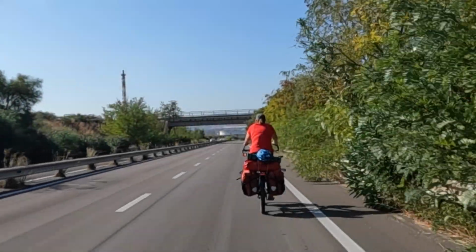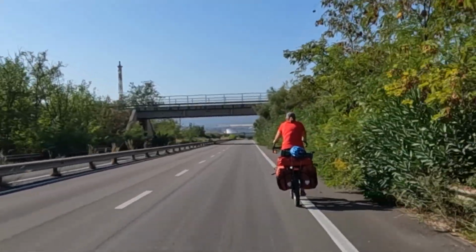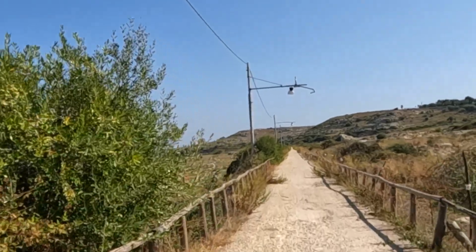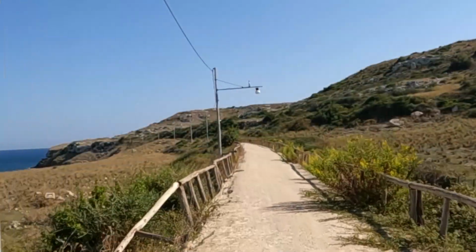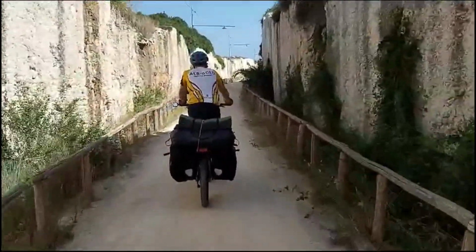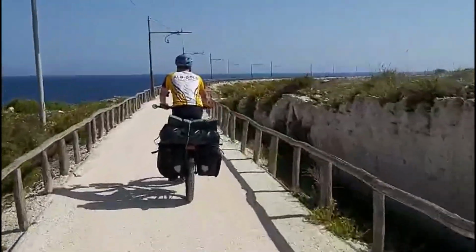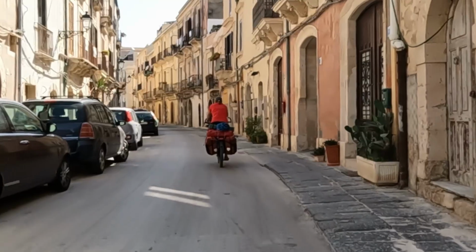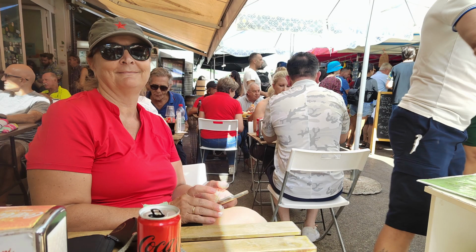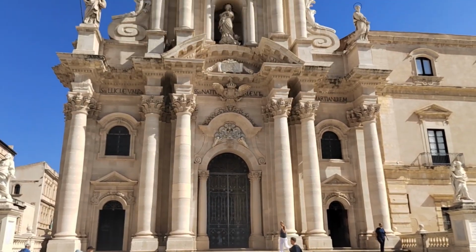From Augusta, we first drive past a refinery on a highway with little traffic. But then we come to this wonderful cycle path just before Syracuse. This was probably once a railway line. We come to Syracuse just in time for lunch. Before we continue to Avola, we take a quick look at the Cathedral of Syracuse.